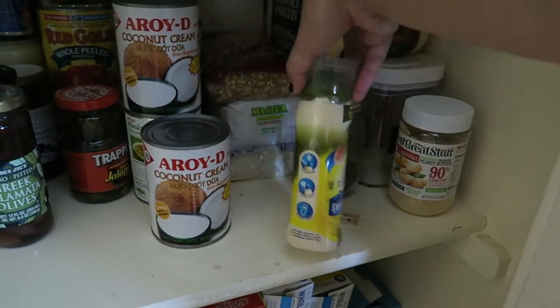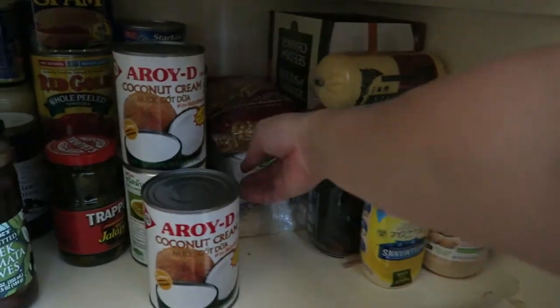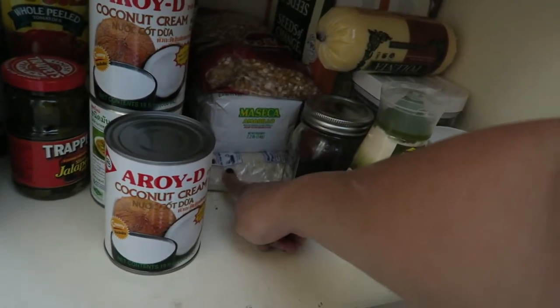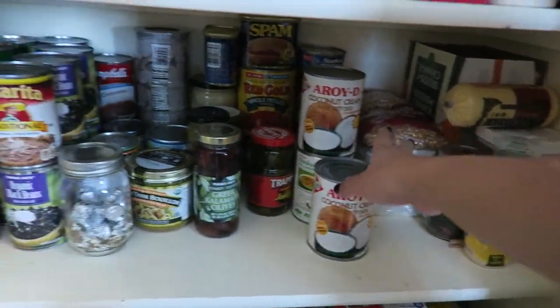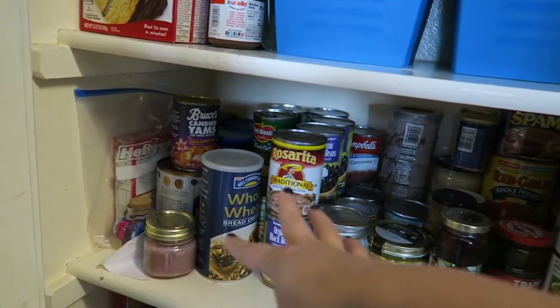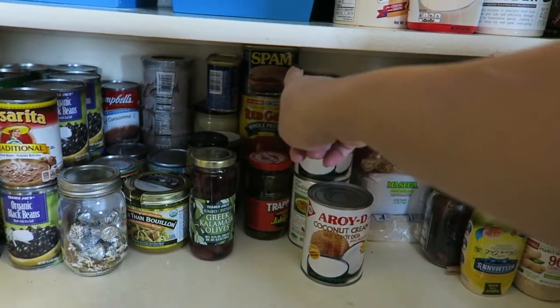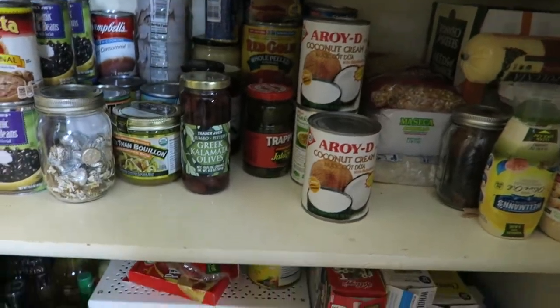This is kind of out of place, mayo, but at least I can see it. Some masa, which I put in chili, some long green rice, popcorn kernels, and lots of canned goods: black beans, refried beans, breadcrumbs, Rotel, tuna, salmon, olives, and I think I already said tomatoes.